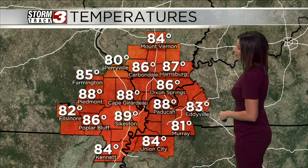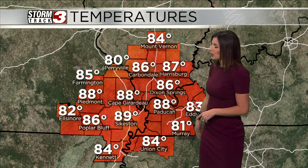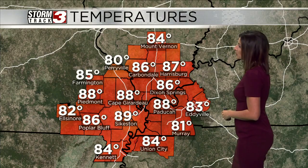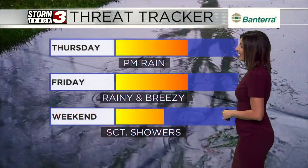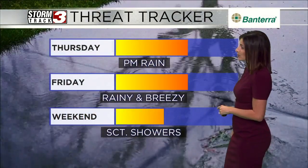Temperatures across the entire viewing area in those 80s. Some of us in the upper 80s, though. We do have Sykeston at 89, Cape Girardeau at 88, along with Paducah, and then Carbondale at about 86. So some pretty big changes coming our way as we head into your Thursday.